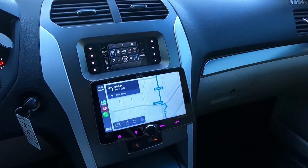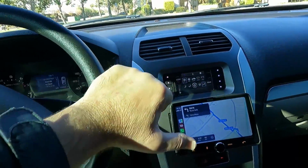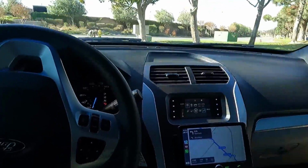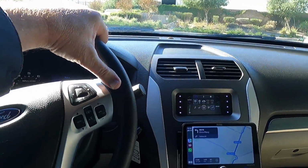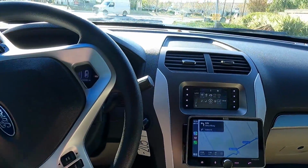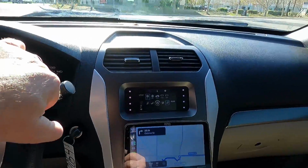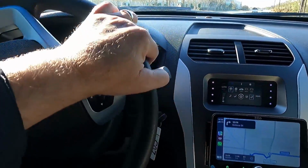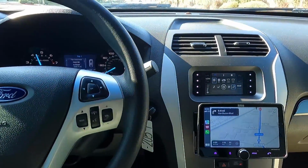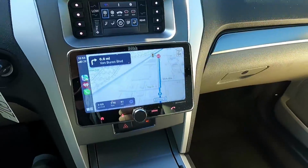Onto Apple CarPlay. The navigation is talking to us, telling us how to get to where we're going. Remember, the navigation is based off of your phone, so it's always up to date. Just plug in your phone and charge it, and you have the most up-to-date maps available. So no need to go buy a navigation disc or memory card or anything like that. It's all on your phone. It automatically updates, thanks to Apple and Google. So it's giving us the navigation directions.